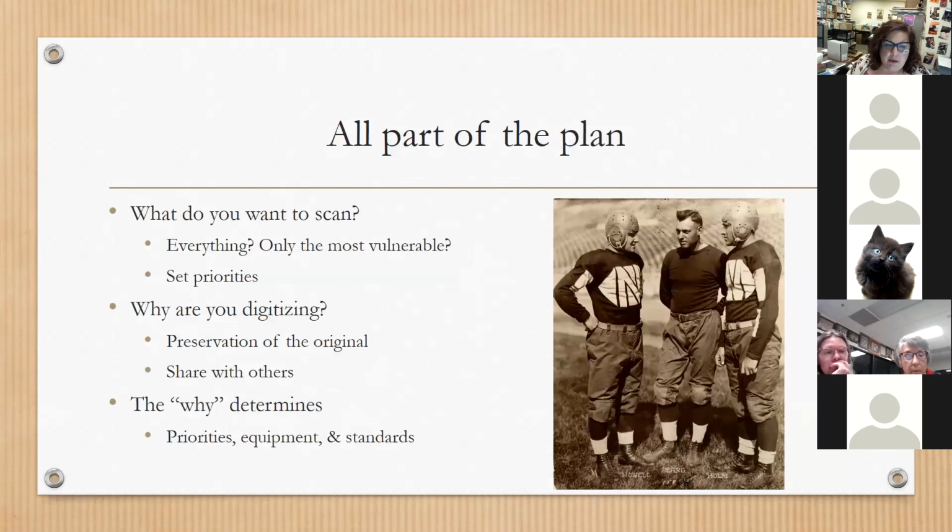And just remember that you should always have a plan whenever you enter into digital imaging. Decide what you want to scan, everything or just the most vulnerable. Setting priorities is a must. Again, nitrate negatives and acetate negatives are the most vulnerable things in your collection. Or you can start with things that have high use. Things with high use are getting lots of handling. So digitization and sharing those digital images will reduce the handling and possible potential damage to those photographs. But you should also consider condition as well.